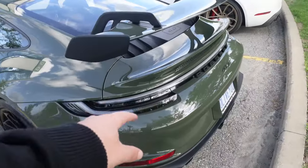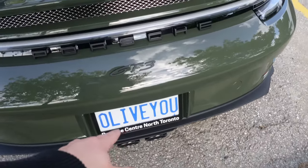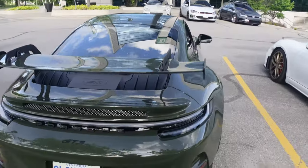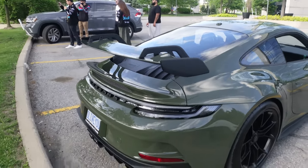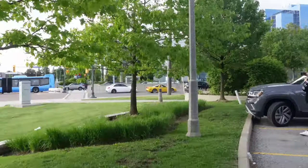Here you also have the clear taillights, and because this car is in black olive, you have the olive plate, which kind of matches the car. And I actually really like the wing on the new GT3s. Obviously the Touring is a clean look, but this is a more aggressive wing than the 991.2 or 991.1 GT3s had. Oh wait, and open headlights, nice.